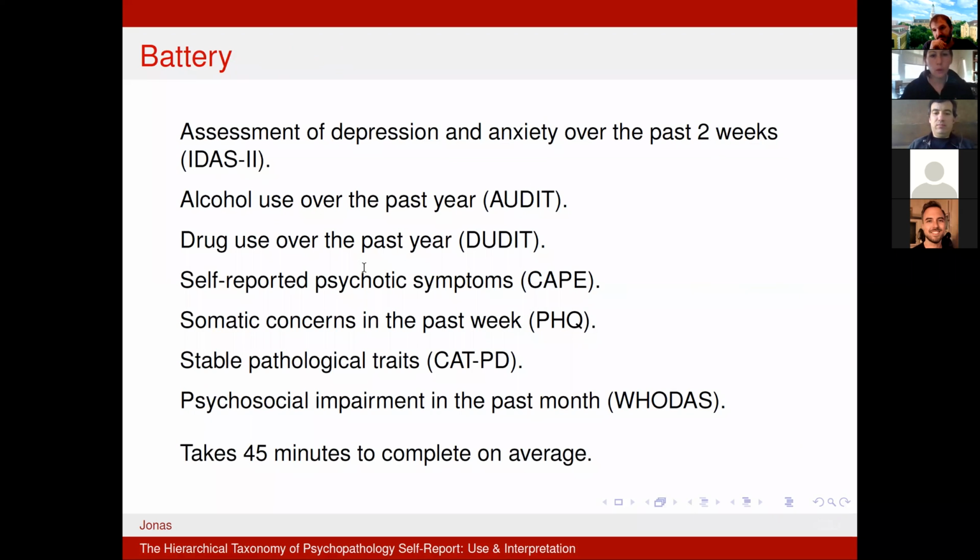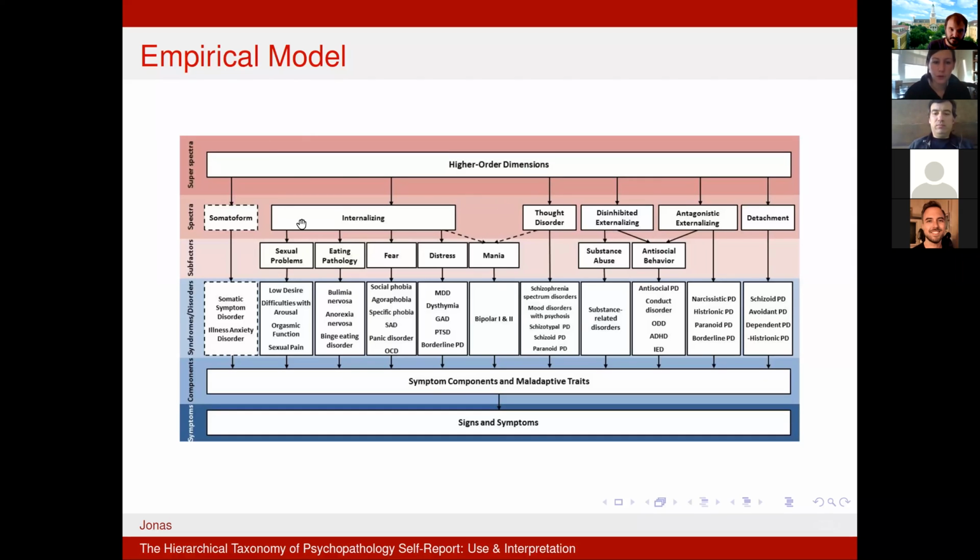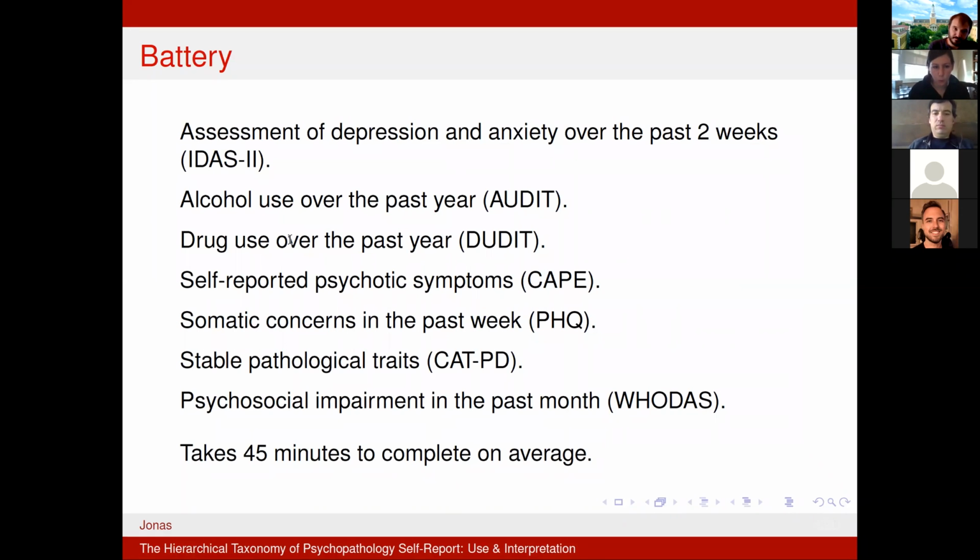So to do that, we've assembled this subset of tests. First, the Inventory of Depression and Anxiety Symptoms. This is an assessment of internalizing, going back to this figure, so the first block of symptoms over the past 2 weeks. We have the AUDIT and DUDIT for alcohol and drug use related problems. These measures can be assessed over the past year or the past month. Then self-reported psychotic symptoms in the CAPE.